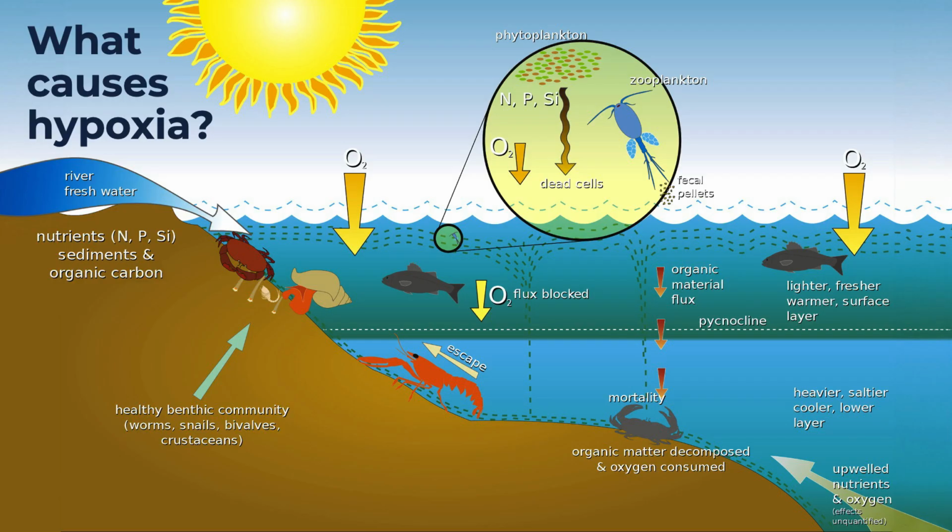All right, so first of all, it's really important to understand what exactly is hypoxia. And hypoxia just means low oxygen. And one of the leading causes is excess nutrients. And we're primarily talking about nitrogen and phosphorus. Now, these nutrients promote algal overgrowth. And then once those nutrients are used up, the season changes, the algae die off and decompose.